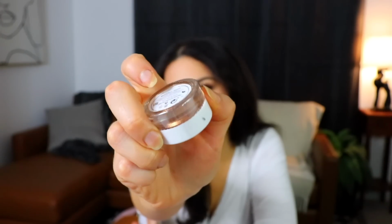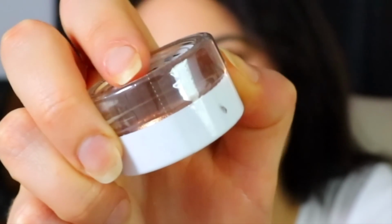Ooh, bubble wrap. Ooh, from the little bits that are just peeking through the side, I think this is going to be really pretty. This is from Lottie London. It is a power foil metallic eyeshadow in the shade Golden Hour. You guys can just see that little bit peeking out right there.